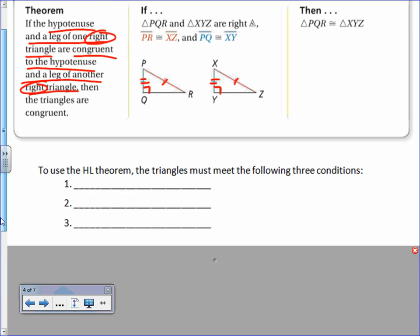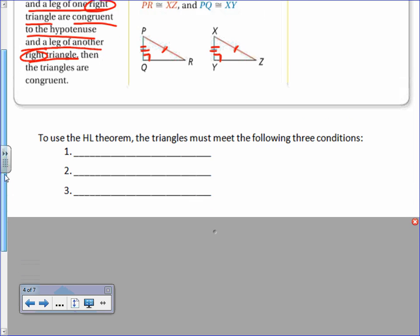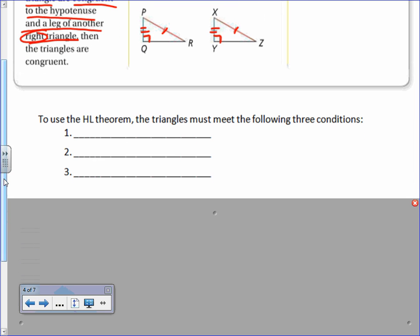All right? But there are a couple conditions you have to follow to use this theorem. And they kind of come from that theorem. The first one is that you have to have two right triangles. If they're not right triangles, this will not work.